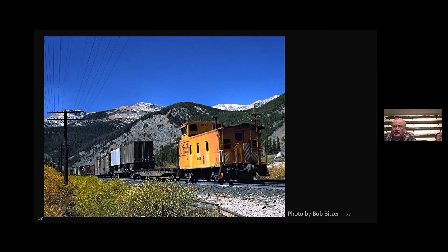Well, this is Alex. See, the composition obviously is very good. I don't know if Bob had pre-visualized this or not, but he was in the right place at the right time to get everything. I really like the snow on the tops of the mountains. That really adds a lot to it.